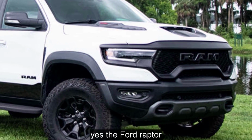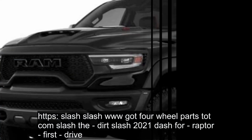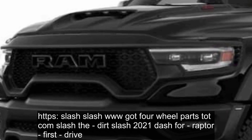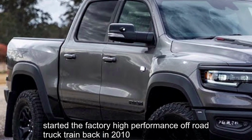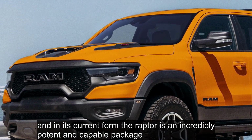Yes, the Ford Raptor started the factory high-performance off-road truck trend back in 2010, and in its current form, the Raptor is an incredibly potent and capable package.